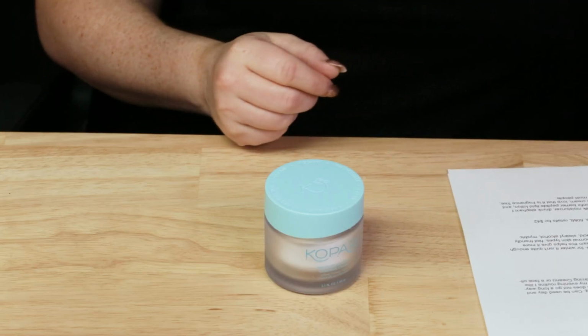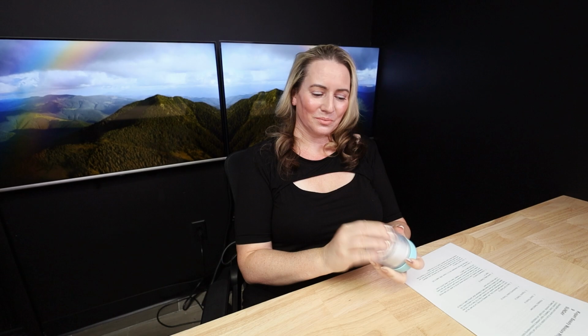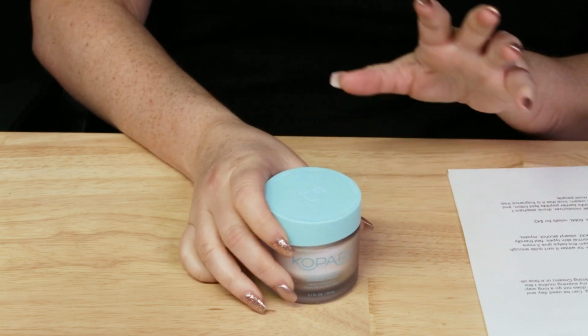Okay, first criteria is packaging. I'm not a fan of jar packaging, obviously. I'm really not a fan of this. It's just gigantic. And it looks like it's going to be glass, but it's plastic. Yeah, I'm not a fan of it at all. And they could make it like half the size. So, whatever.